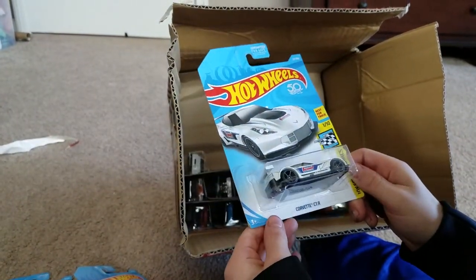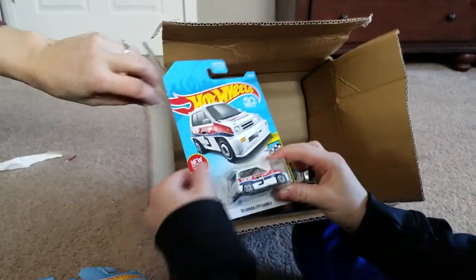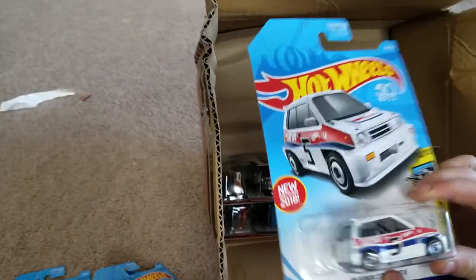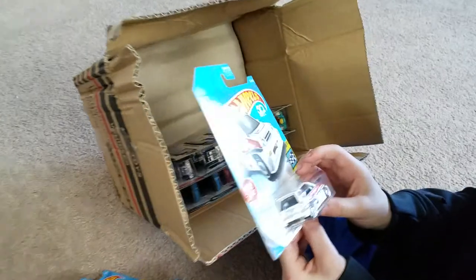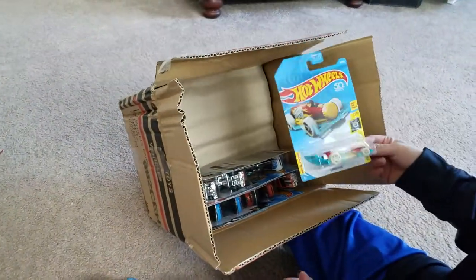The Corvette C7. I wanted this race one. Yes, I finally got this. It's new for 2018. The 85 Honda Civic Turbo. Oh, I saw a video of these. You know these came with a scooter in real life? There was a moped in the back of them. What? Yeah. I wanted that Hot Wheels and I got it finally.